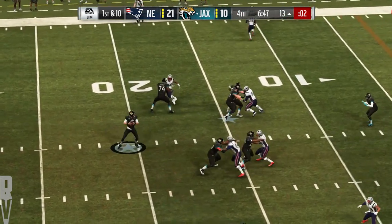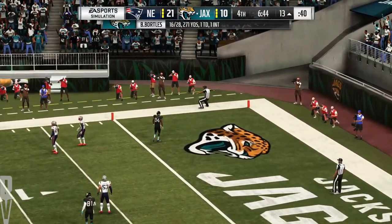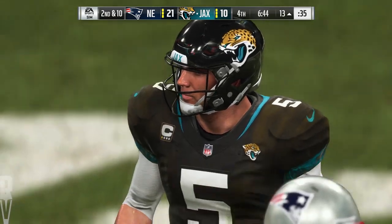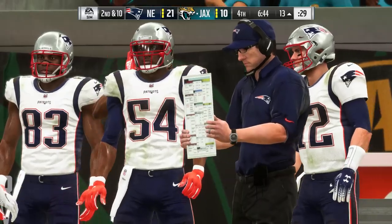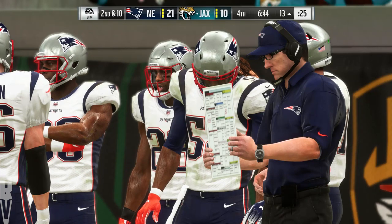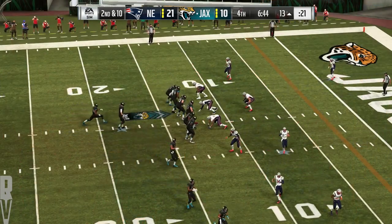Into the red zone, it's Bortles. And he just throws this one away. Smart decision here this close to the end zone, and it brings up second down. What's the old adage, be quick but don't hurry? Well, that went right out the window there. He was hurried, harassed. That ball had to be gotten rid of, otherwise he was going to get sacked. So after the incompletion on first, now second and 10.